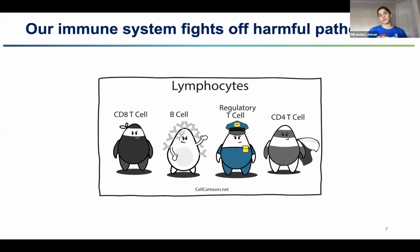And there are a number of different players. There are many more than the 4 that I have listed here, but I wanted to draw your attention to these guys. So we have a CD8 T cell, also called a killer T cell. And this CD8 T cell really finds and kills infected cells.